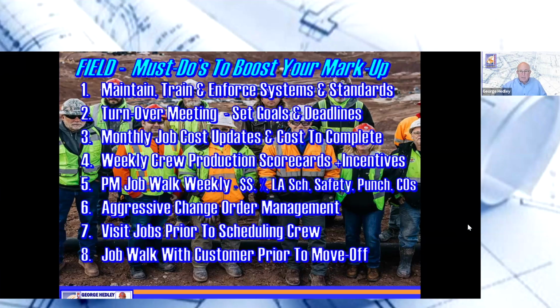Number 8, I want to have a job walk with a customer and get a sign off before our crew leaves. I know y'all want your crews to get to the next job, but then they have to come back to finish what they left.